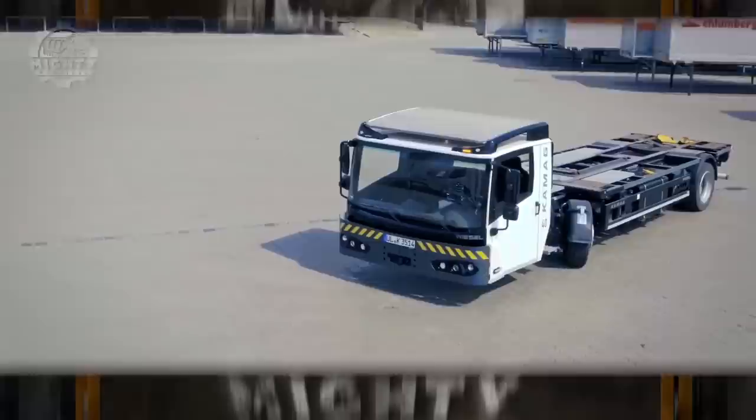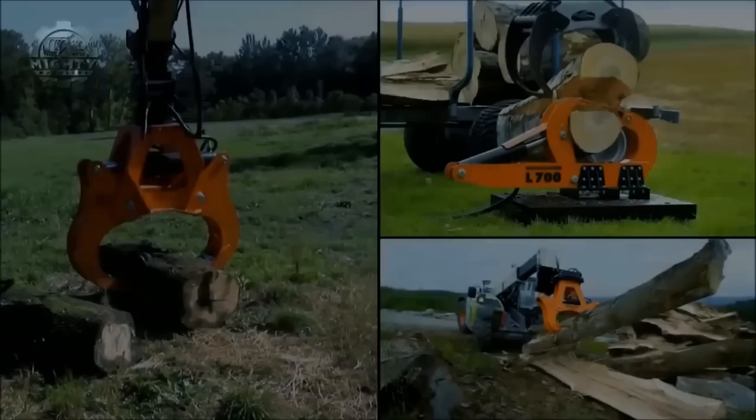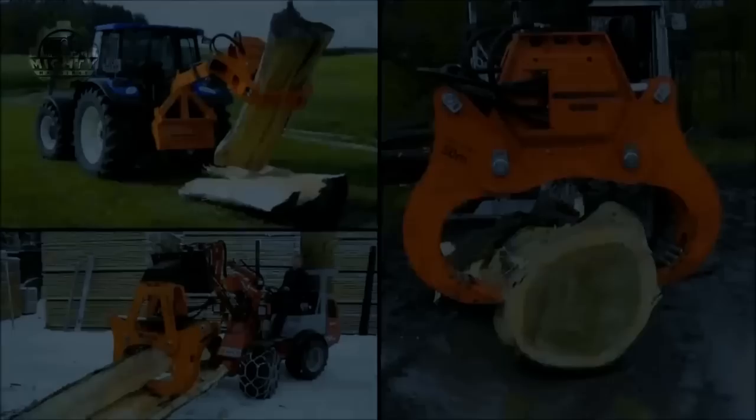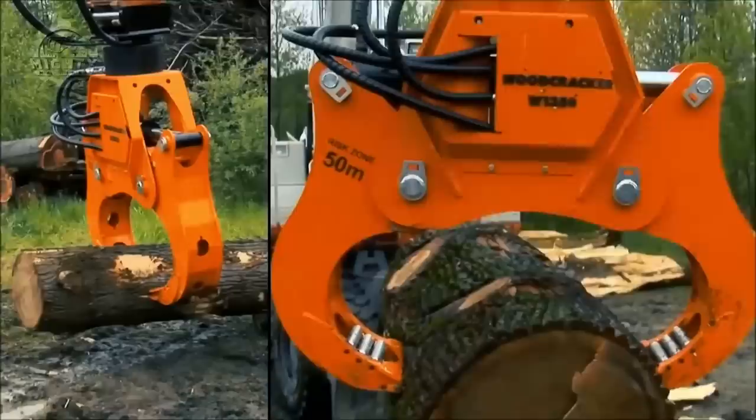The Westech Woodcracker takes pride in its ability to operate in a cost-to-benefit ratio without sacrificing productivity and quality. It's also amazingly robust and low wear. Depending on what you need, this is available in different sizes, but it's usually based on whether you'll mount it on a forwarder, chipping machine, excavator, or other carrier vehicles.